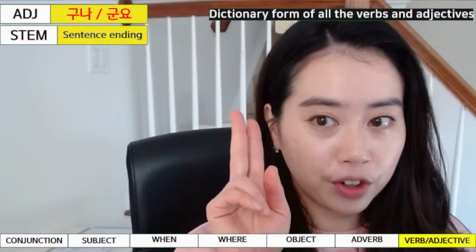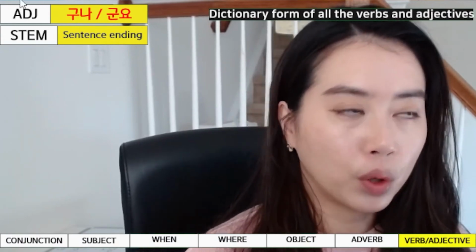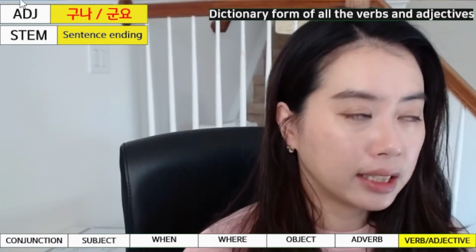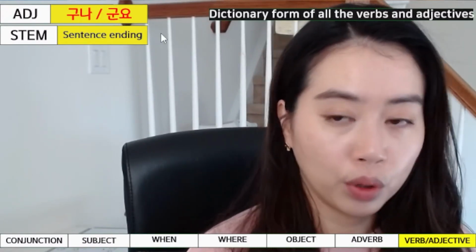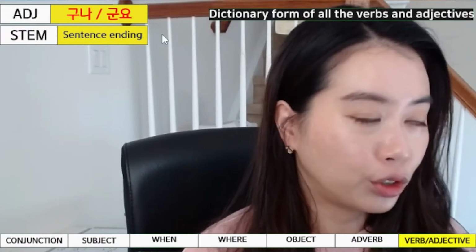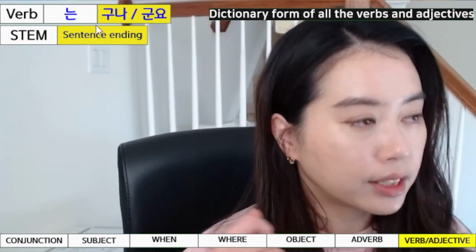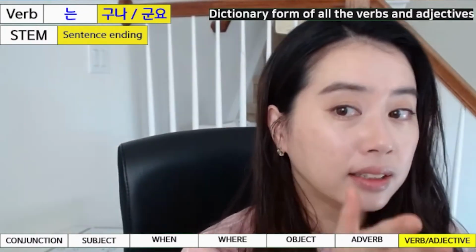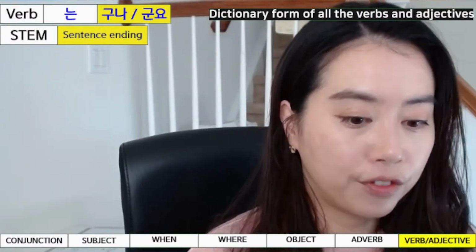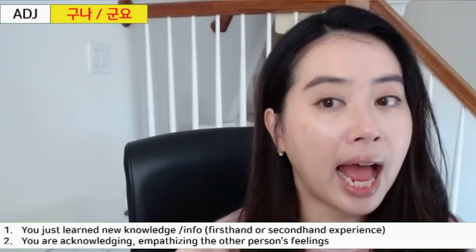There are two different conjugation rules. When it's an adjective, you know, good, bad, delicious, then you just put 구나 or 군요. No other conjugation rules, no irregular forms. To eat, to go, to sleep, to like, to love, you'll put 는구나 after the verb. 그쵸? Let's look at conjugations of adjectives.